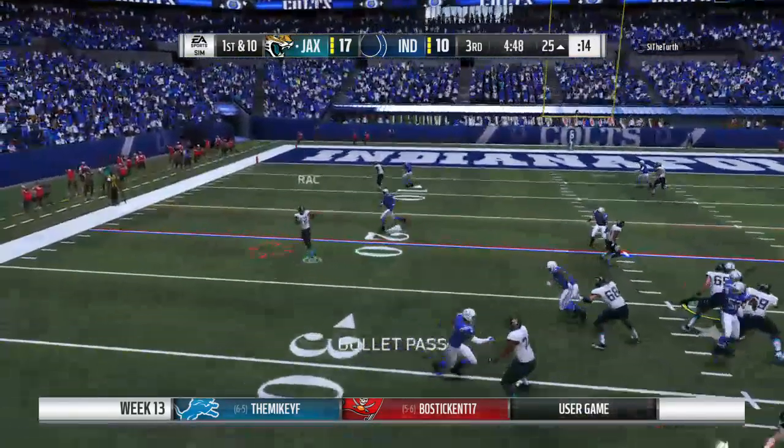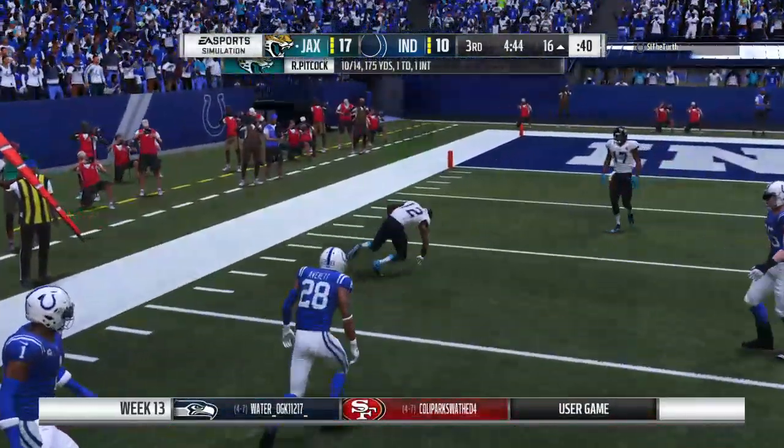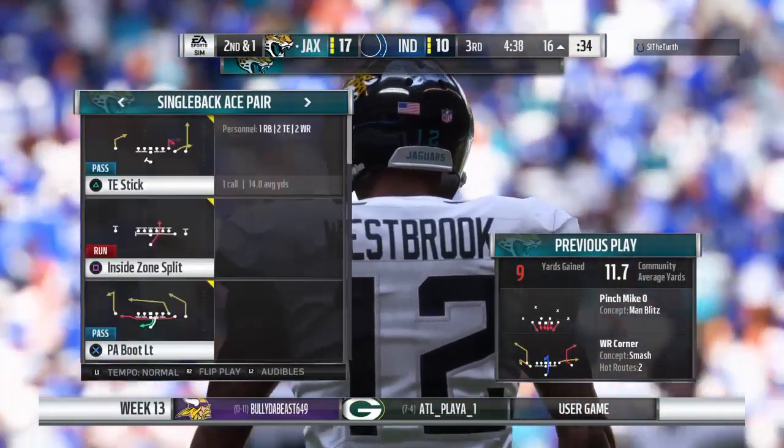They'll look to throw now on first down. And he completes it to Westbrook. And he'll take it down here just shy of the 15 at the 16-yard line. Give him 9 there on the first down completion.